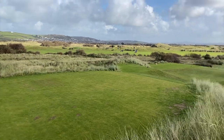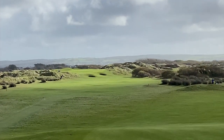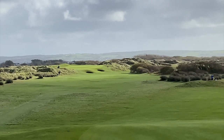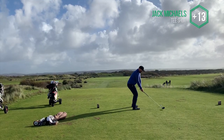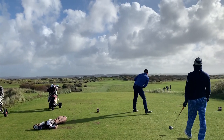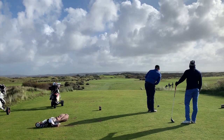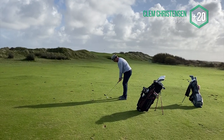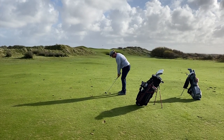Speaking of insane, it's Clément Christiansen finding what looks to be some sort of short grass off the tee. Jack Michaels, who had a fantastic run in the first round, found himself 3 under par through 4 holes. It looked like he was scaring the mega bonus for a little while, but as they all do, he got to the 13th tee and he crumbled like a soggy biscuit.